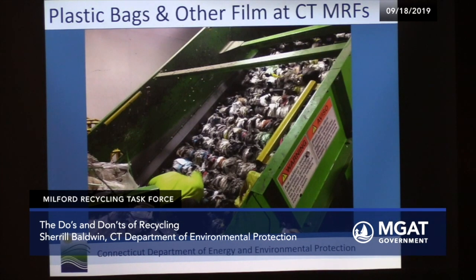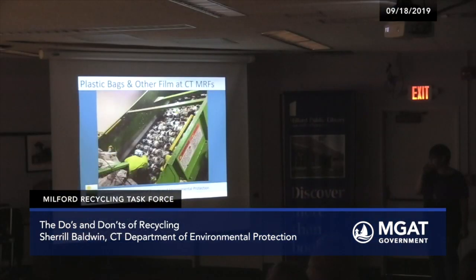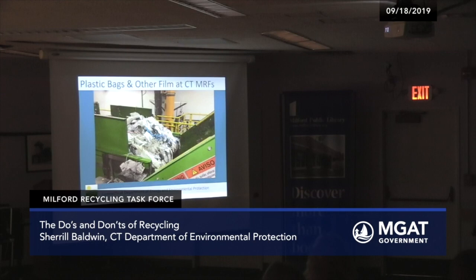It's a man. And so all the facilities get this much material in that jams up the equipment. Every morning break, afternoon break, and lunch break, one to two men have to jump into the equipment and manually cut all that plastic. So these employees, of course, are our neighbors. And so we can do better by them by keeping plastic bags and plastic film out of the system. And this is how much he cut during that 15-minute break that I was taking.